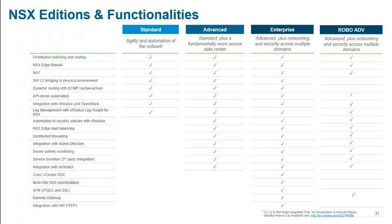And then the third one is application continuity, which is what you get with the Enterprise edition. At the moment we talked about a single data center and a single site, but application continuity allows you to stretch that network between different locations. I think there was an example of a health organization that used that feature and was able to see all 3 or 4 data centers as a single pool of resources.